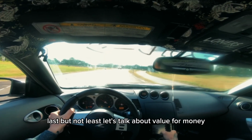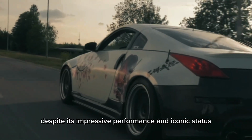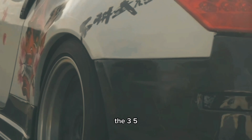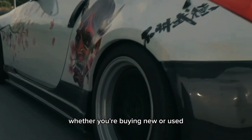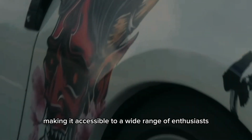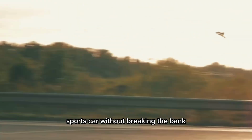Last but not least, let's talk about value for money. Despite its impressive performance and iconic status, the 350Z remains relatively affordable compared to other JDM sports cars in its class. Whether you're buying new or used, the 350Z offers unbeatable bang for your buck, making it accessible to a wide range of enthusiasts who want to experience the thrill of owning a legendary sports car without breaking the bank.